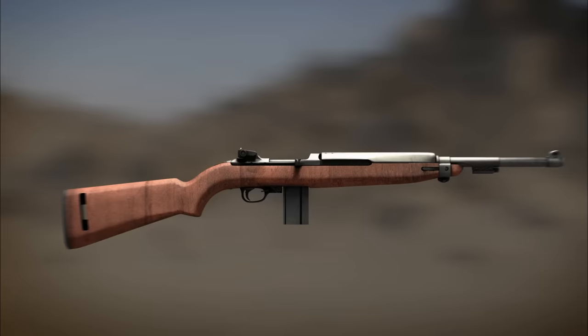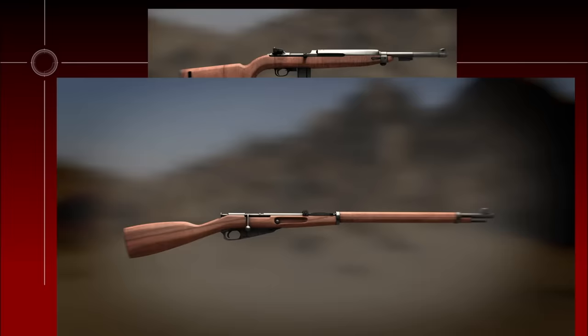3 military rifles. The M1 carbine, the M14, and the Mosin Nagant. But before we get back to the range, some historic bullet points.